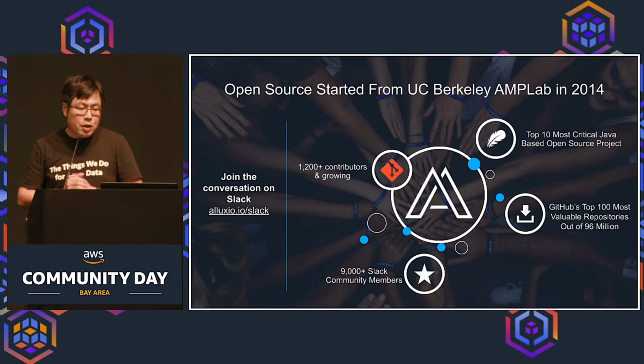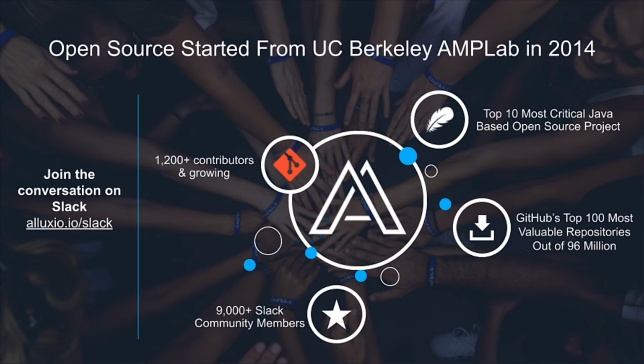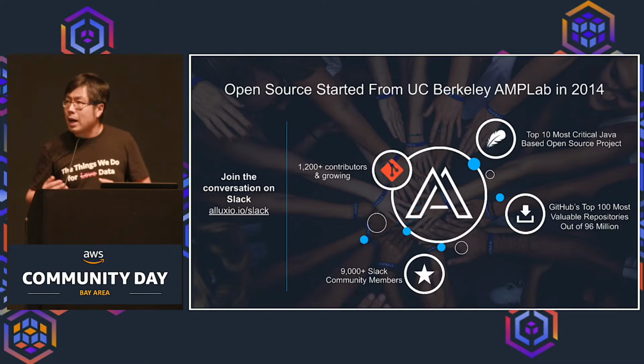So far, we have more than 1,200 GitHub contributors, and it's still growing. We have more than 9,000 Slack members, and we were listed by a previous survey as one of the top 10 critical Java-based open source projects on GitHub. If you have any questions, we are always on our Slack.